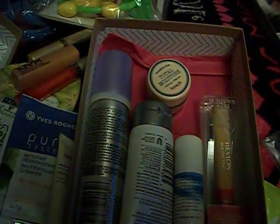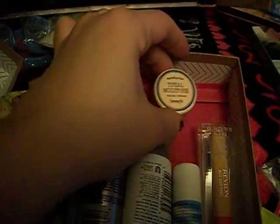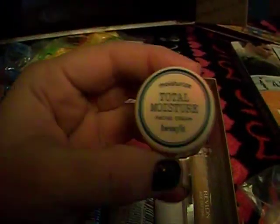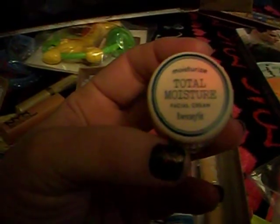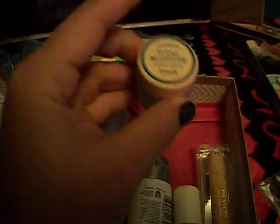I've tried them out before in the past, a long, long, long time ago, so I'm excited to try that out. This is a cute little jar. It's a moisturized Total Moisture facial cream. Ooh, from Benefit. Awesome. I don't have any Benefit products, so awesome. I'm excited to give that a try.